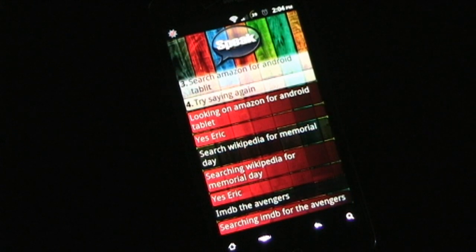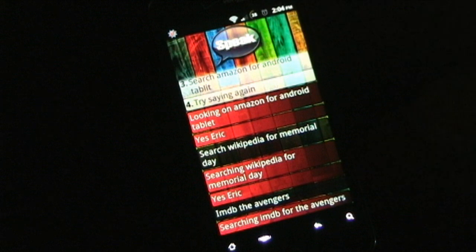Now there are certain apps. For the internet search, you can also do Wolfram, Dictionary, and Wiktionary. And then there are certain apps that it can search directly inside of.